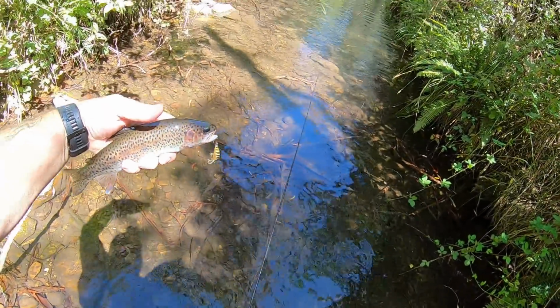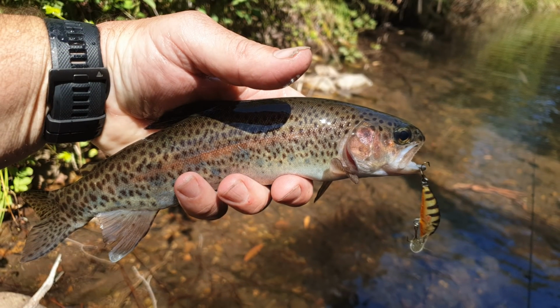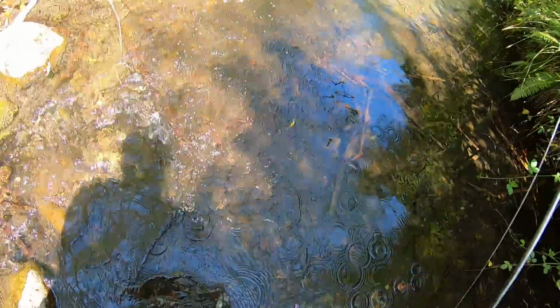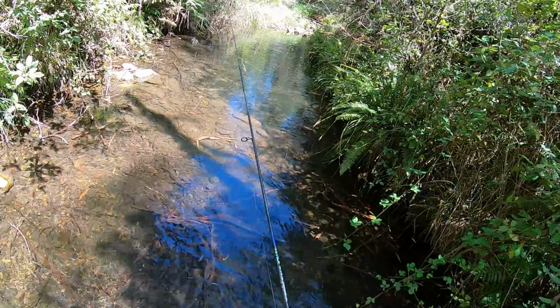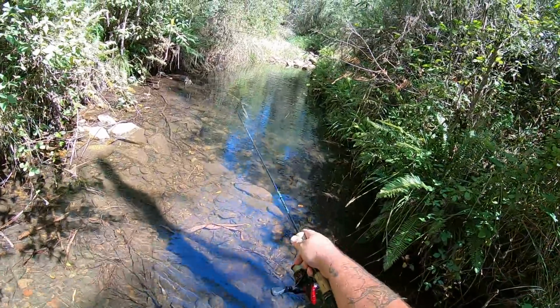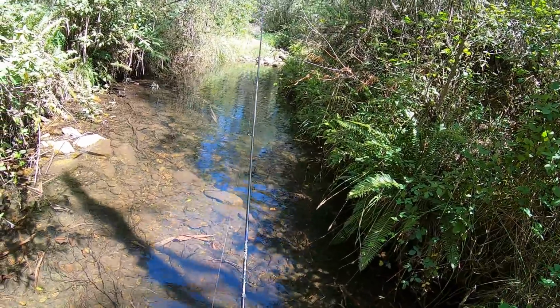Quick, get a photo before it kicks. There you go, buddy. You were very compliant. He was a very compliant rainbow, but he's still not the big fish that I know lives in this hole. The creek's too low. It couldn't possibly have swum out and gone anywhere else.